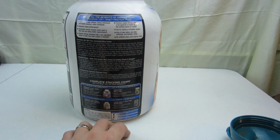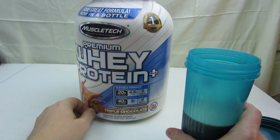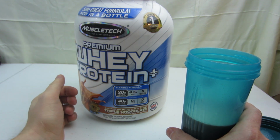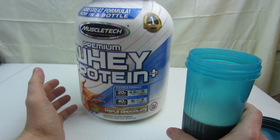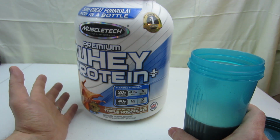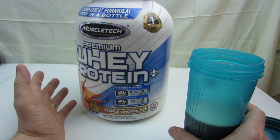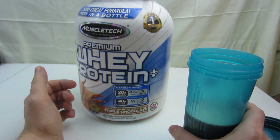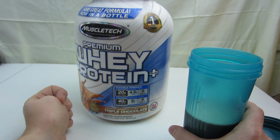And then the flavor, it's got a weird chocolate flavor. I mean, I can drink it, I can chug it just fine. It's just different to me. So if that ends up being something that bothers you, this may not be one you want to go to. This is the cheapest that I've found, but at the same time, if you don't like the flavor, obviously it's not going to do you much good unless the flavor doesn't bother you that much.